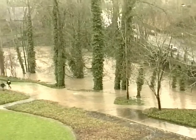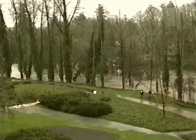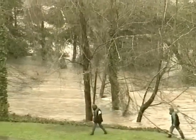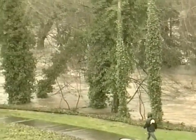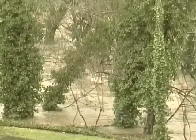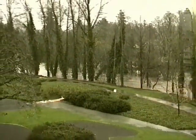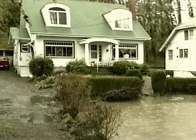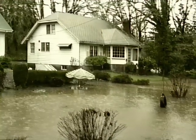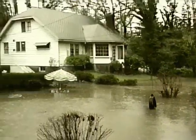I'm on the third floor of the SAIF building. The water is quite high. These are some of the homes that border off of Church Street. They report that they're getting water in their basement, and the sump pumps can't keep up with it, so they're getting flooded.